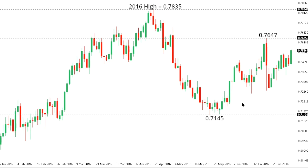Aussie dollar. So Aussie has seen a nice little rally in recent sessions, though ultimately the market could stall out again if it is unable to break back above 0.7647. A break above 0.7647 would negate any bearish outlook and open the door for a retest of the 2016 high. But if the market does stall out ahead of 0.7647, the pressure remains on the downside, and we could be seeing a lower top here ahead of the next major downside extension back towards key support at 0.7145.